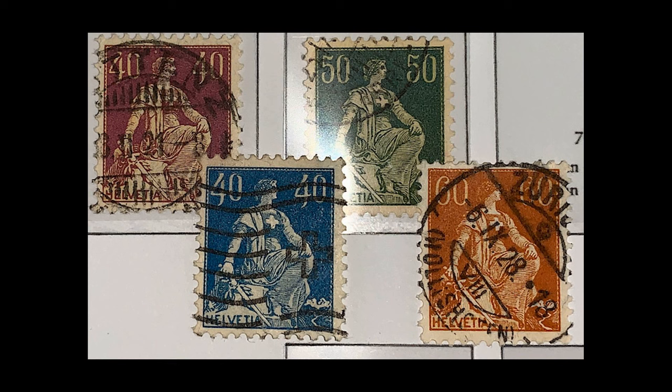That is pretty simplified. Another example is here. From 1907 to 1925, Switzerland issued a series of stamps showing Helvetia sitting on a rock with a sword. In 1908, they issued the 40-cent stamp in the colors of red, violet, and yellow. 14 years later, they reprinted the stamp in the dark blue color. Now, this is more than a minor variation. It's a major color change.